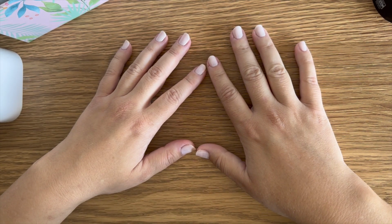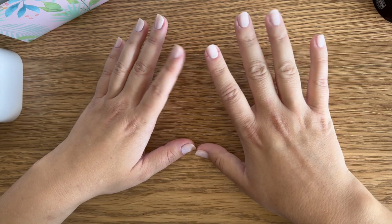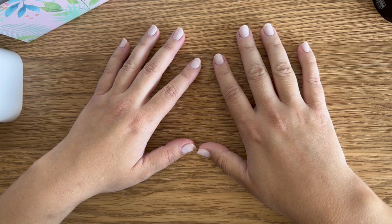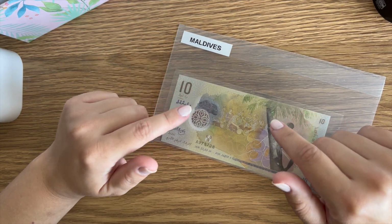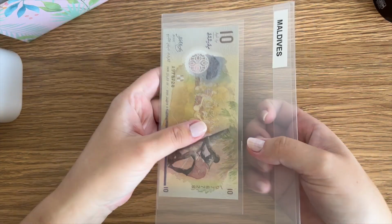Alright, so we smashed out another 5 last week. It's time to smash out another 5 this week. So kicking us off today is the Maldives. Now, I've never been here. I would love to go here. This is definitely on my bucket list to go to this place.